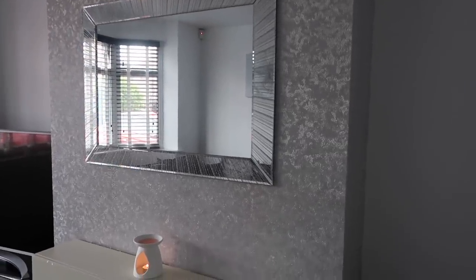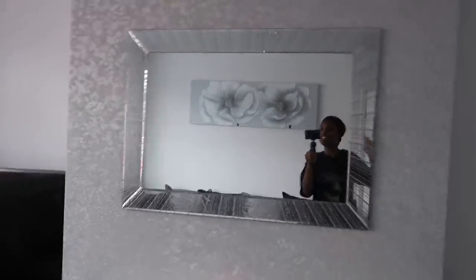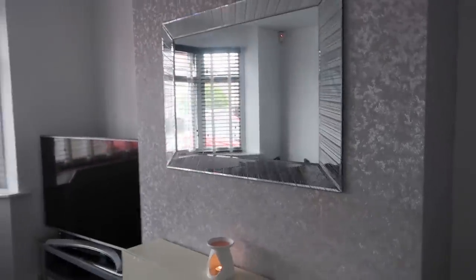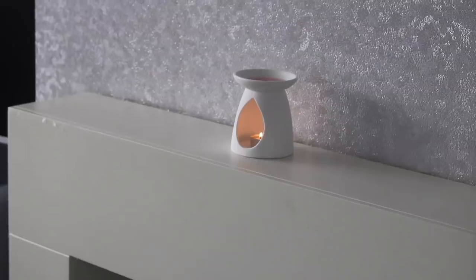So my mirror is from B&M. It was actually quite cheap. I didn't want it that expensive, guys, honestly. So this is my mirror here. It does the trick, you can see me. So yeah, I like it. I think it's got little silvery details and also sparkly details, which I love. This little tea light candle holder thing is from Amazon.